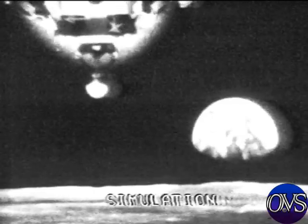Working the first 26 seconds. They're on manual throttle, so they're getting by that computer problem. Okay, we're at full throttle. He's manned and down. Roger, Antares.